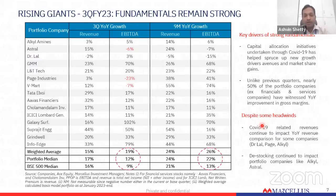And secondly, and more importantly, in the last 2 years these companies had invested massively into organic and inorganic expansions, into technology, etc., which has now started to bear fruit. So many of the companies will find that despite macro challenges, the top line growth has been pretty strong. A large part of that credit goes to the investment these companies have made in the last 2 years, and that has started to bring in the additional numbers.